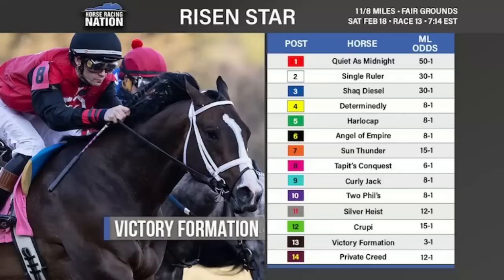Number 6 is another horse we need to talk about, another horse from the Brad Cox barn. He's got 2 wins out of 4 starts, Angel of Empire I'm talking about, Matt. Angel of Empire was beaten by his stablemate Victory Formation last time, but of the 2, Angel of Empire looks like a horse who can make up some ground in the stretch. Maybe he's a horse who's on the improve. Maybe he can turn the tables on his stablemate here.